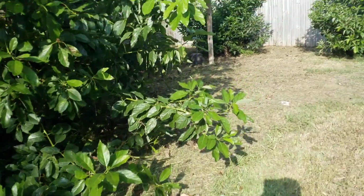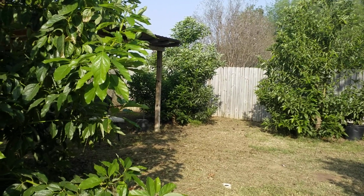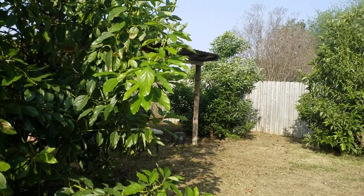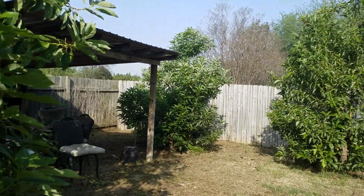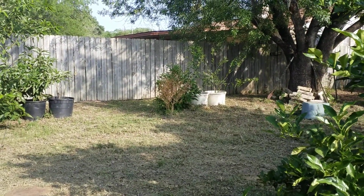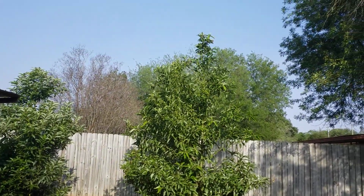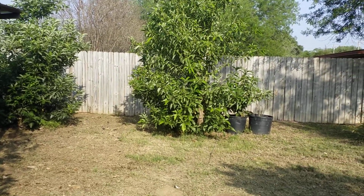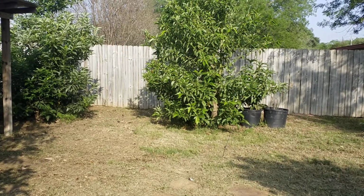My Poncho tree right there has recovered, and the only real loss I had was the Don Juan tree. It just died. I had 3 of them, and one died completely. Then that one right there froze back to the ground. But it's coming back. But the Opal and the Mexicola Grande are by far the most superior of all of them, considering all the elements. So anyway, it's been rough on fruit growers.